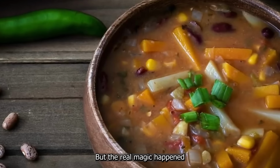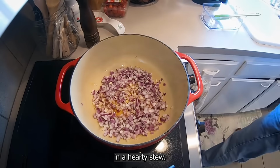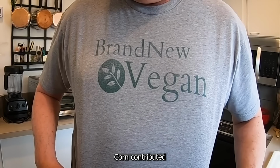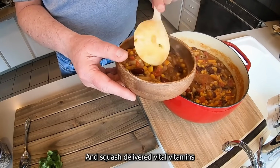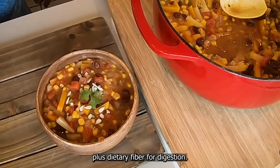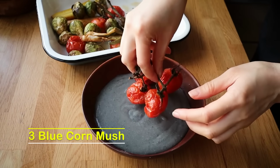But the real magic happened in the cooking pot. When these three plants came together in a hearty stew, they created nutritional perfection. Corn contributed carbohydrates for energy, beans offered complementary proteins and essential amino acids, and squash delivered vital vitamins A and C, plus dietary fiber for digestion. Number 3. Blue corn mush.